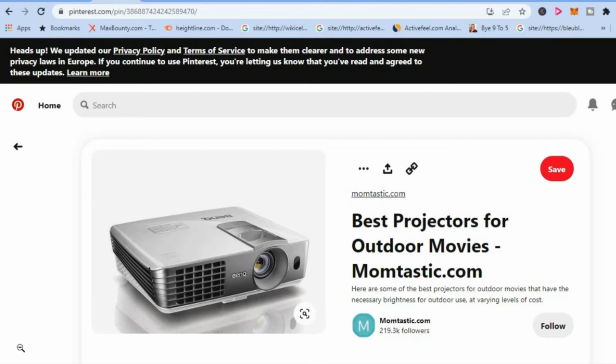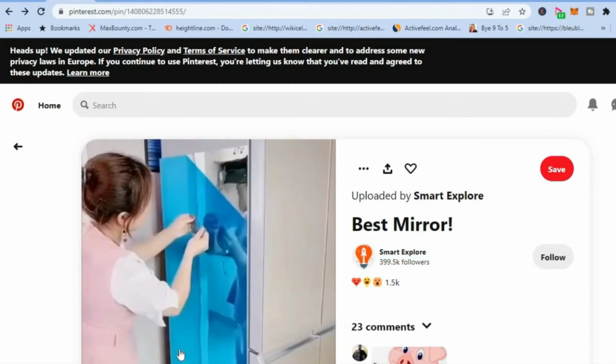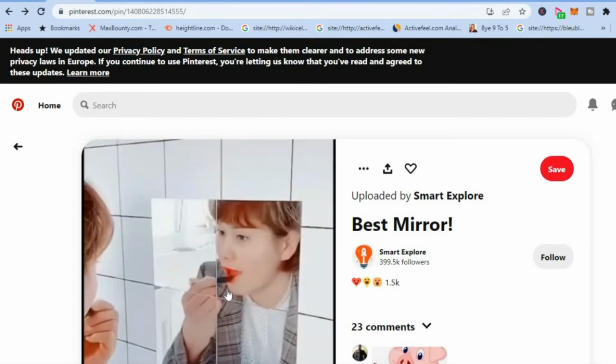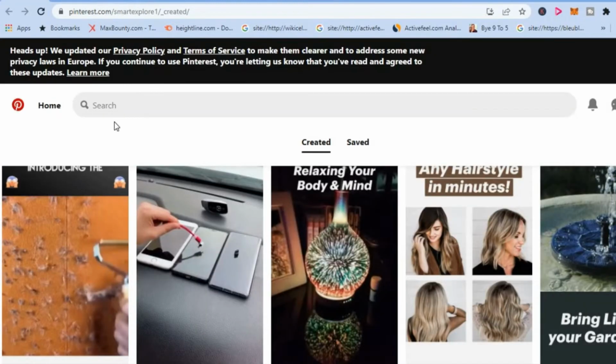As you can see right here, I'm currently on Pinterest, and this is a pin right here, and this is what I will expect you to create also. As you can see, it's a simple pin, and all the person has done is simply post a picture of a projector. And if I were to go onto Pinterest, I can show you more examples. As with this one right here, all the person actually did was post a video of this adhesive mirror. That's it.